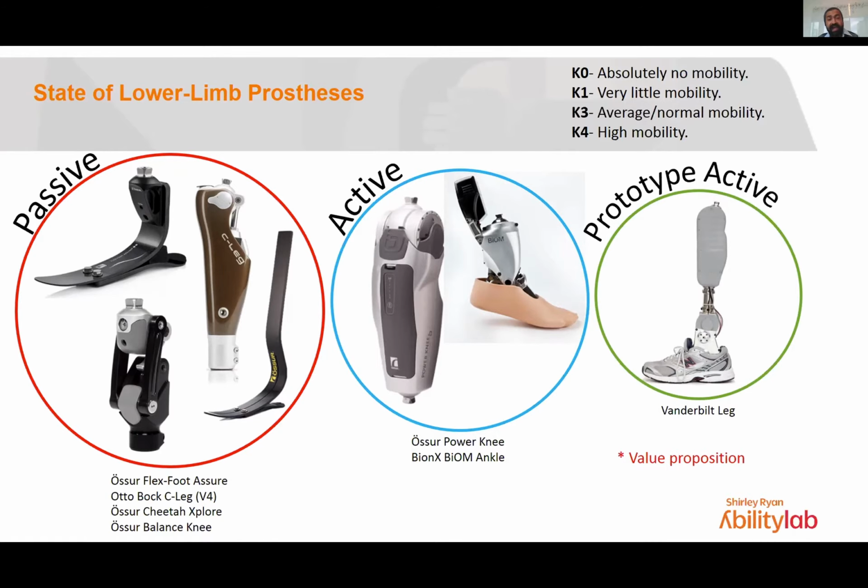And then we have active devices, which have an external power supply. They have motors to create torque. And then the third one is a research prototype, which we will look at today. The difference is this: the research prototype we are looking at is the first device which has both power at the knee and the ankle, and the knee and the ankle talk to each other.